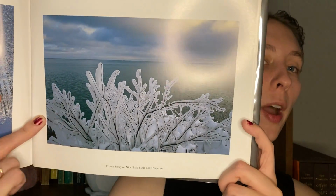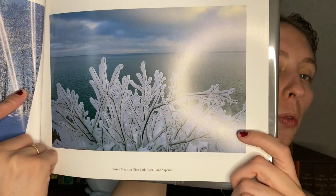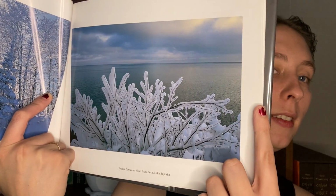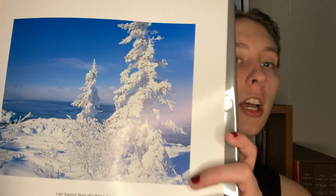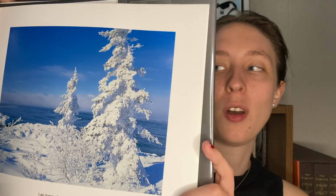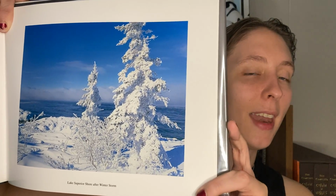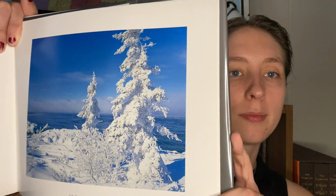This one, I can feel that wind coming off the lake. I've been in situations like this. Also, the way the ice is frozen on the branches is super cool. I have seen this before as well, but it evokes a feeling quite well in this photography. And the final one I will show you, because I can't show you everything, I want you to experience this yourself. The fantastic contrast between white and blue in this one. Again, I can feel this. This makes me want winter to come, even though we're taking it one day at a time and it is only September. I feel like I can feel this, and it makes me excited for winter.